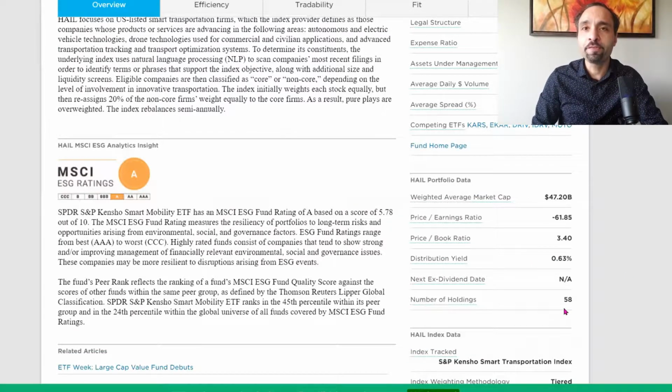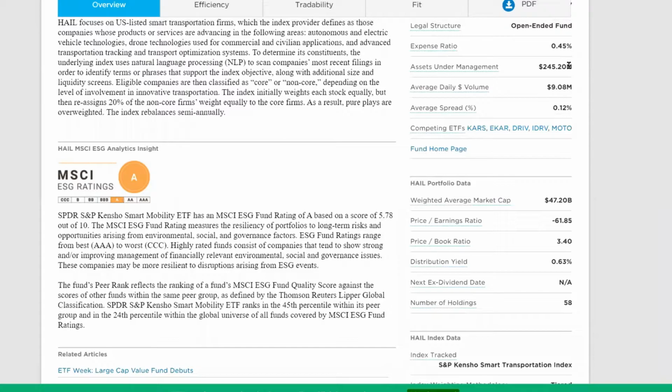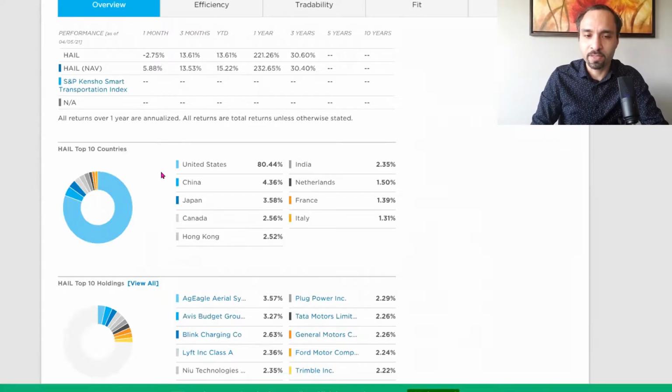Here we have only 58 holdings for this ETF, but this ETF also has an expense ratio of 0.45%. And in terms of assets under management, it is smaller because it has $245 million assets under management. That is how much money has been poured into this ETF by investors buying it. Now, in terms of the top 10 holdings, in terms of geographic distribution, again, the United States is heavy weight here with 80%, followed by China, Japan, Canada, Hong Kong, and other countries that you see here.